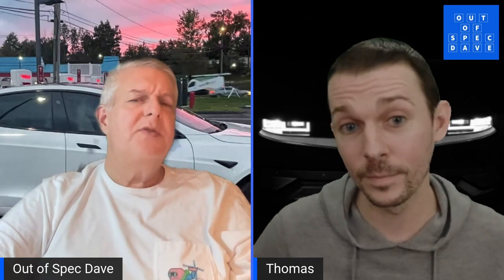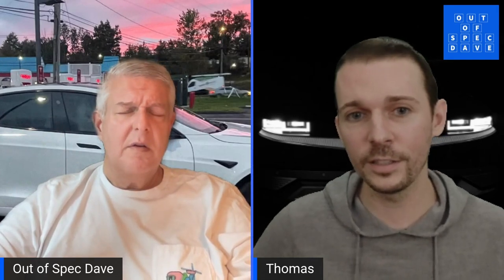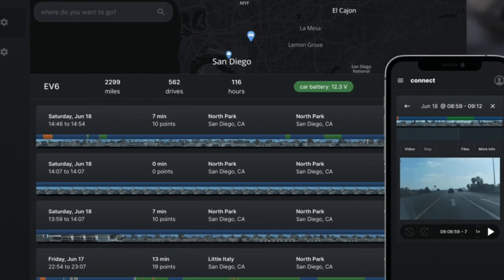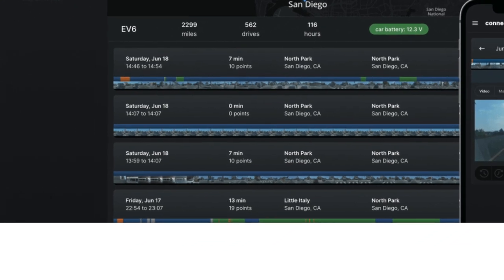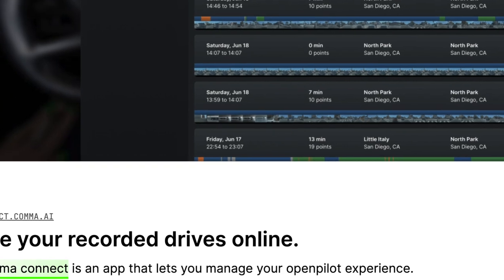How do they get the data? Is that a subscription you have to pay monthly to get the data up to them? No. You don't have to pay any subscription, and you can view the last 3 days' worth of drives that you've done. You can download them if you need to, like if there was an incident. They do have a subscription, and then you get access to the last year's worth of videos. The subscription also has some other niceties, which really gets into where Openpilot is going.